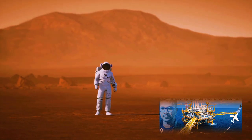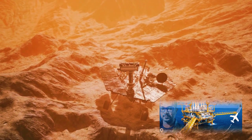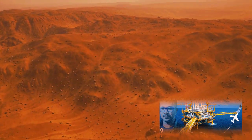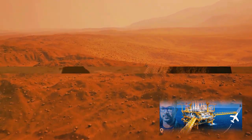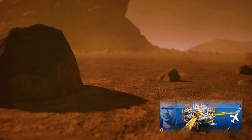Beneath this, the crust holds secrets of this planet's past, a chronicle of billions of years etched in rock. The allure of this planet extends far beyond its ruddy hue. It's a geological treasure trove waiting to be explored, so let's delve deeper into the intriguing geological features of Mars.